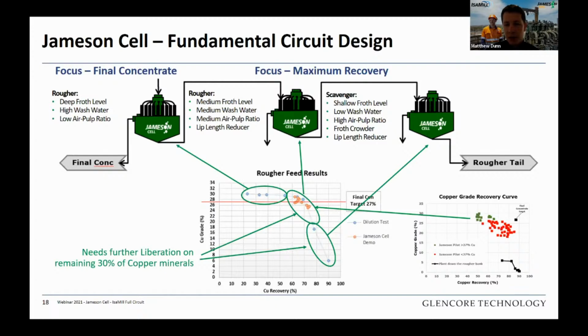Okay, fundamental circuit design starts with identifying if a final concentrate can be made straight away from the grade recovery curve. If we're able to pull off a final con immediately, then we can employ a rougher scalper, as shown in the example here. So this unit here in this example is producing a final concentrate from rougher feed, and it's represented by this part of the grade recovery curve, where the red line you can see running across the curve is the final con grade target. Following this, we then look to the rougher and scavenger nodes.